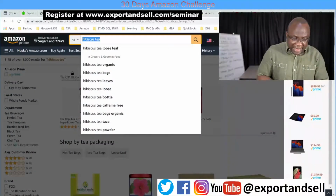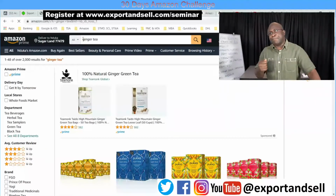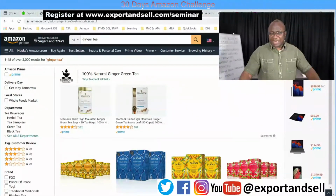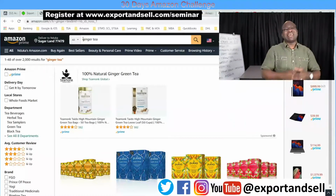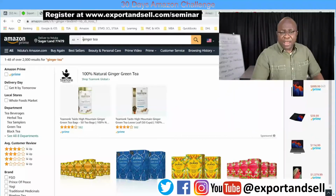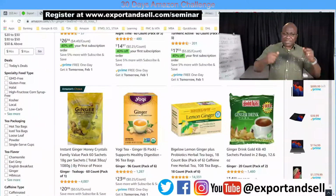Now, again, ginger. Nigeria, for example, is known for having the best quality ginger. And I'm happy a lot of people are doing it. You are beginning to see innovations with ginger. People are mixing ginger into various things, because ginger has a lot of health benefits. And I'm happy that we are getting there. But again, we need to be able to repackage these products in a way that makes them look wonderful.